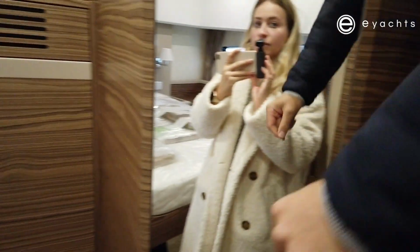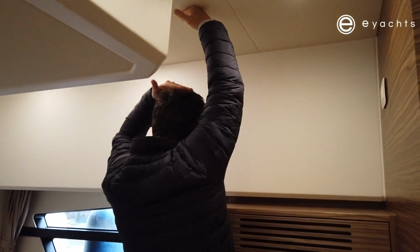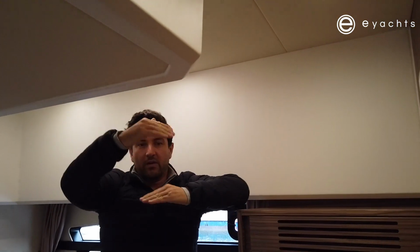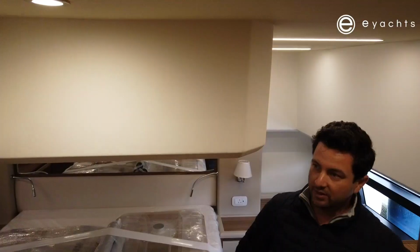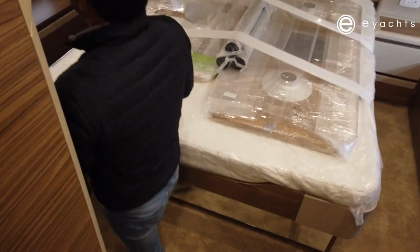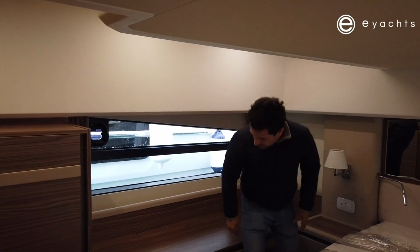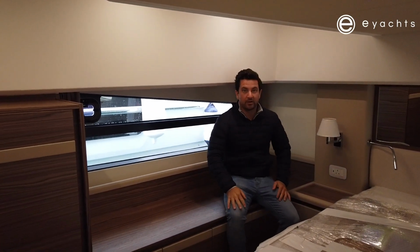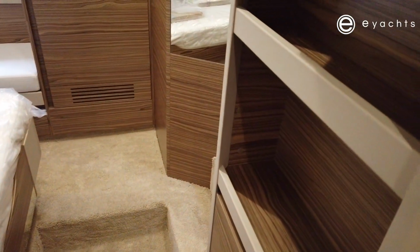I'm 5'7", and so you've got that much extra space. So that's 6'5", I reckon. It makes it just look bigger. Look around without hitting my head all the way through. It's pretty good. This is an amazing half cabin on owner's cabin.